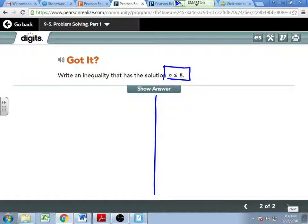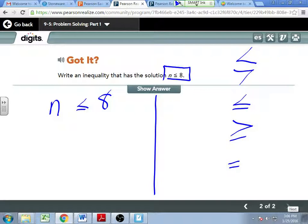When you're looking to make your one-step inequality, we start with n is less than or equal to 8. What did you do to both sides? Wait, is it less than or equal? So it's n is less than or equal to 8. Because remember, we have less than, greater than, less than or equal to, greater than or equal to, equal, and not equal. Those are all our symbols. So we're using the less than or equal to.